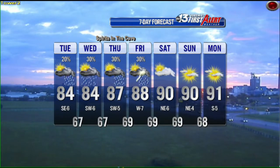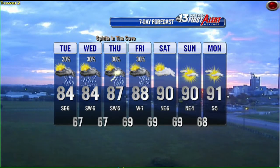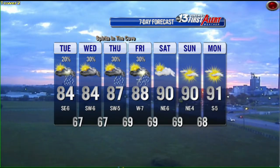Notice the gradual warm-up. We're not done with summer yet. We still have a ways to go. In fact, September, I think 21st is the first day of fall. But as we get closer to the weekend, temperatures will be getting back to around 90 degrees, which is close to where we should be for this time of the year. So, as I've mentioned before, even though we've been unseasonably cool, we're not quite done with 90 or around 90 degree temperatures yet.